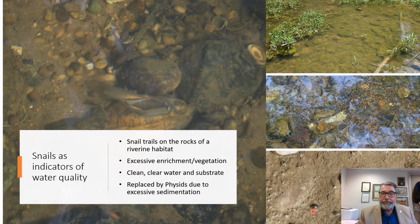These do not. I've been doing some work on the Little Miami River system, mostly for these guys. And what I do first, of course, is look for snails. And what I discovered is in Caesar Creek, which we have right here, lots of nice rocks for these snails to be on, but they're just so covered with vegetation that there's probably some nutrient enrichment going on right here.